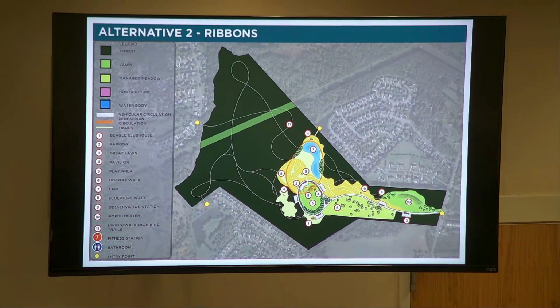So here, again, starting at the front, you swoop into the middle of the site in a loop. You pass an open earthen amphitheater on your right, number 10, when you walk in. In the lower part of the image, number 6, we're calling a history walk. Here, the existing grid is preserved exactly how it is with signage. It attaches to the parking lot and the Beagle Clubhouse, number 1. So you can see the clubhouse, and then you can go on this historic walk of how they've maintained the property and the fields and loop back to the clubhouse if you want. So it's the preserved historic area of how they've used the site.